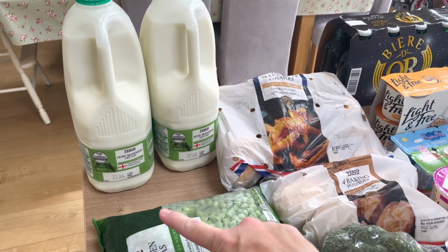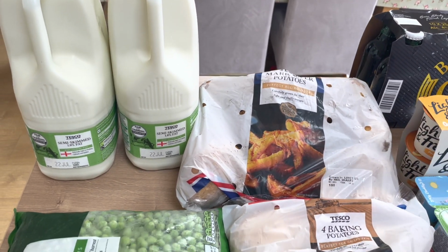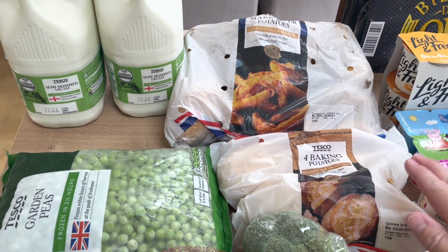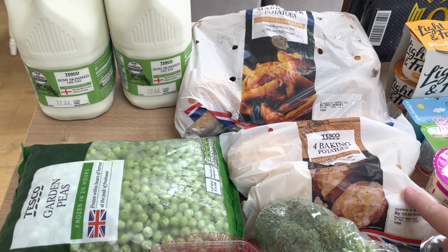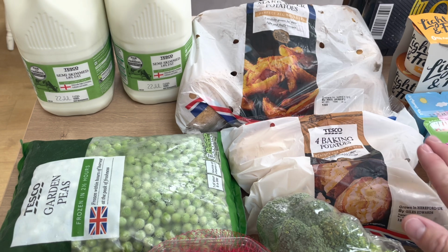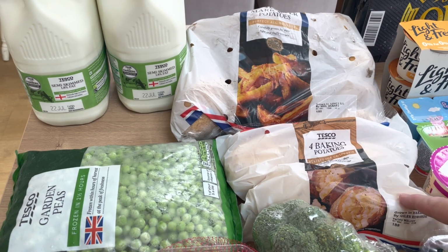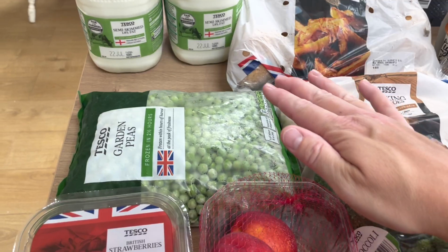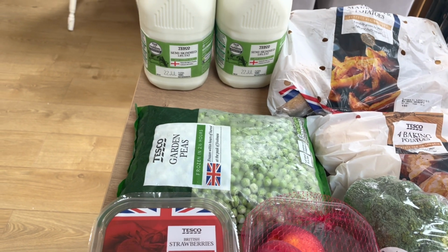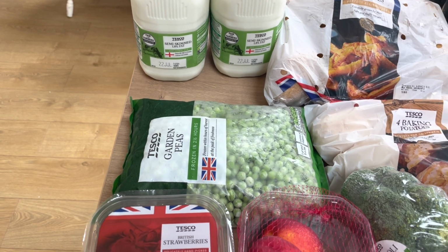So starting down here, we have got 2 semi-skimmed milks, a big bag of Maris Piper potatoes, and 4 baking potatoes. I've said before, I just like to have these in for lunches and if we do baked potatoes for dinner one night, but also as a backup if we run out of these, which we don't often, they will also just do for meals. Got a bag of frozen peas. That's actually all I got for the freezer this week, which is unlike me. I am on such a mission to run it down.